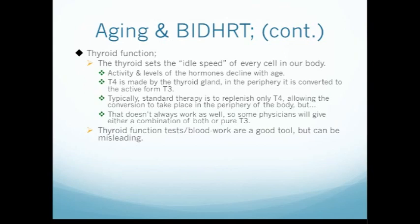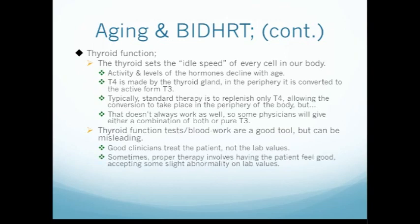Thyroid function testing and blood work are a good tool, but they can be misleading. A good clinician will treat the patient, not just the lab values. Sometimes proper therapy involves having the patient feel good, accepting some slight abnormality on lab values. That said, however, too much thyroid activity can increase the rates of osteoporosis. Medicine is a complicated process.